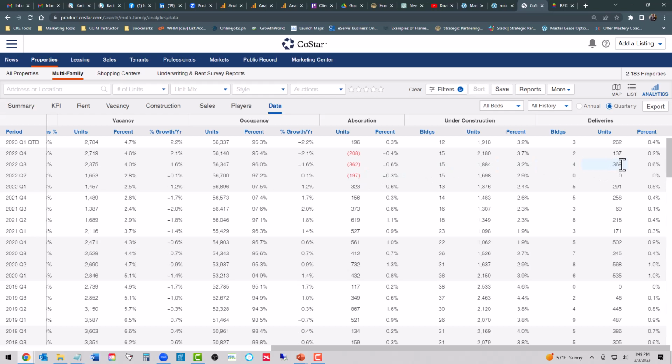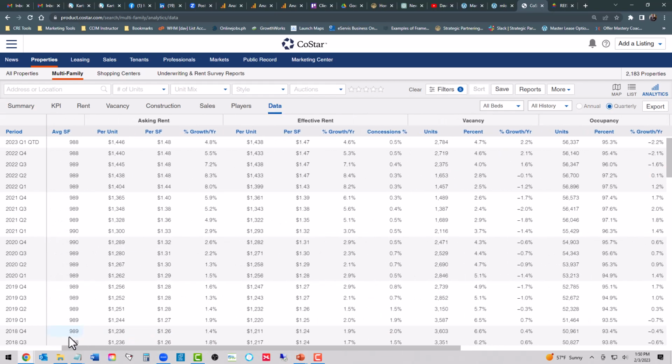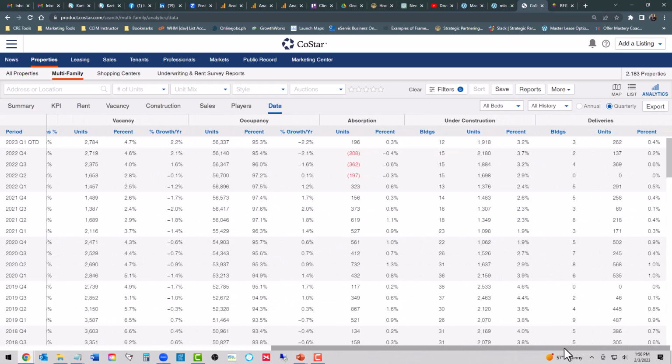Delivered 369 units, so 369 units were delivered vacant to the market, and an additional 362 units went vacant. Another 137 delivered vacant, and another 208 delivered vacant. So we can see a steady downtrend in the occupancy. So it's interesting that our rents are adjusting the way they are, how they go up, up, up, and then slightly down. I would have expected to see this downtrend a little sooner than that. But again, this is a very tight vacancy market, so it's not that big of an anomaly.